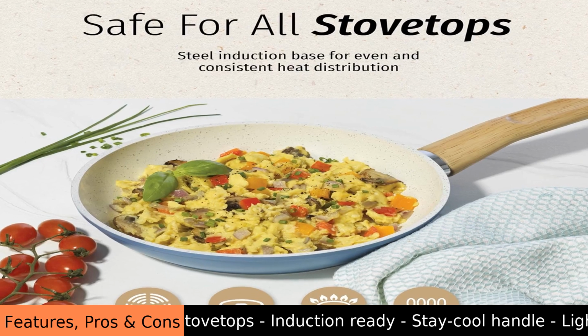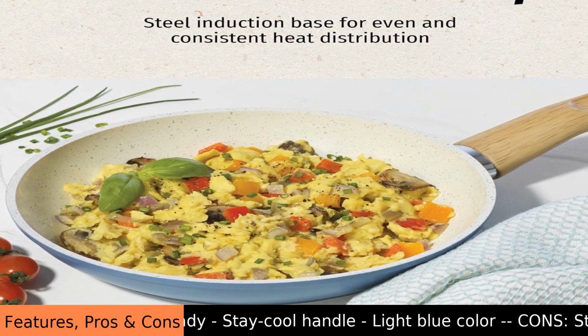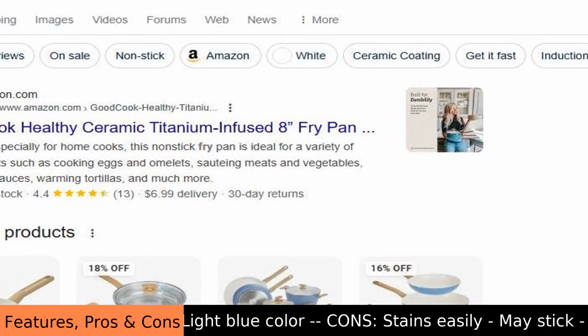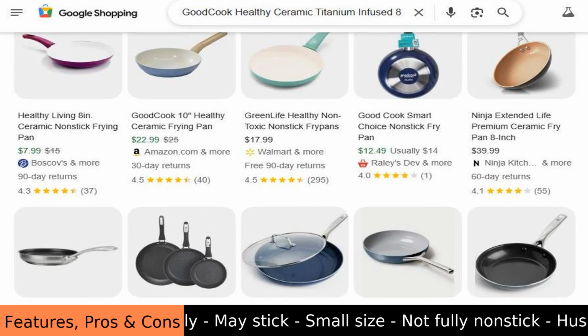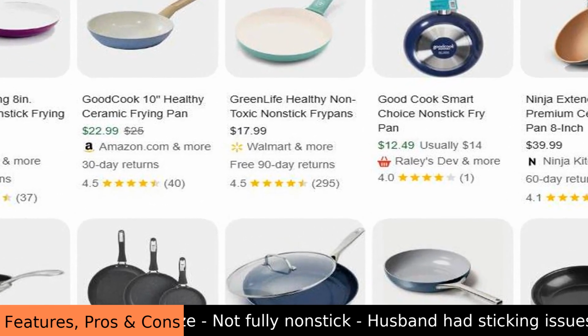The non-stick surface is a dream to cook on. Food slides right off, and cleanup is simple. This GoodCook Healthy Ceramic Titanium-Infused 8 Fry Pan makes cooking more enjoyable. This 8-inch frying pan is also induction compatible. This means you can use it on all types of stovetops.